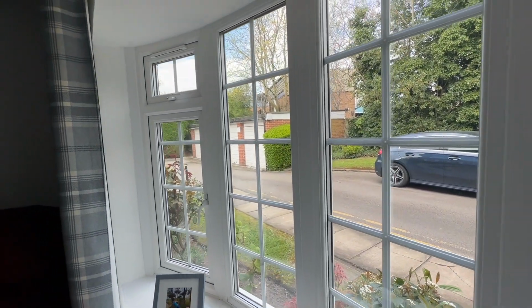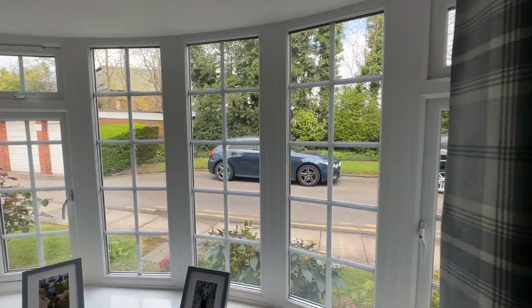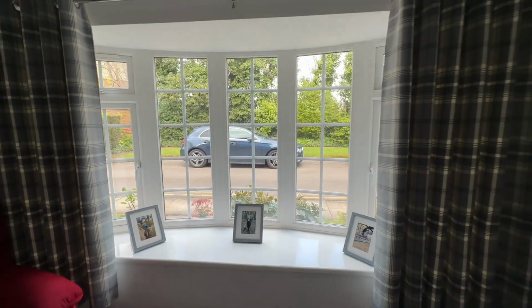So we do have number 22 there, which is the garage for this apartment. I just love this window here. I think it's a really nice feature.